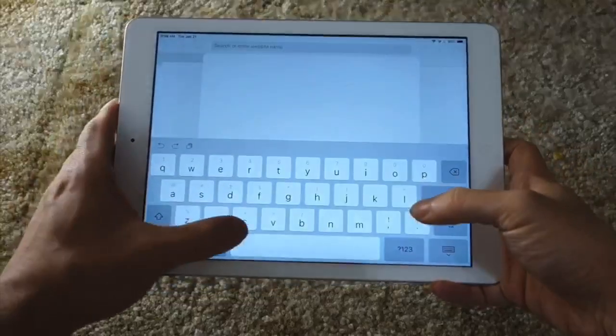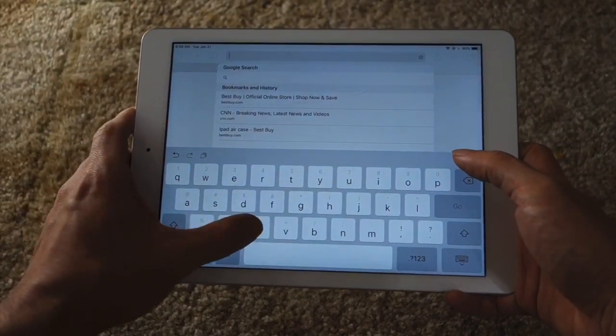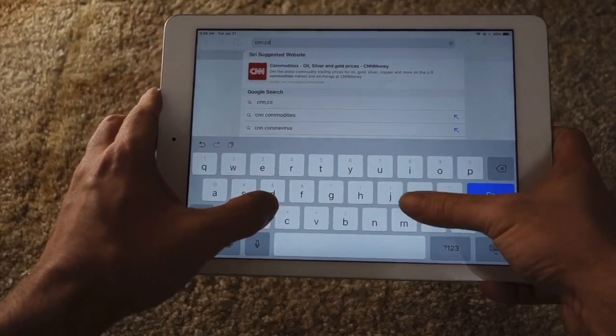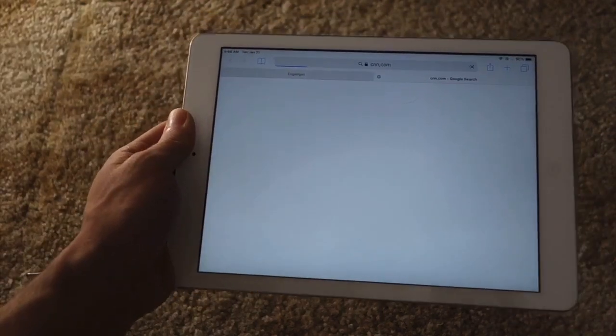Now let me go ahead and back out and let me show you some tabs open in the background. I'm going to bring up CNN.com for this test. Let me go ahead and bring up CNN.com. The one downside I will have to say about the iPad Air 1 in 2020 is definitely the keyboard. The keyboard can get choppy at times. Sometimes it's not choppy, but other times it's very choppy, and the experience with the keyboard is absolutely not good at all.